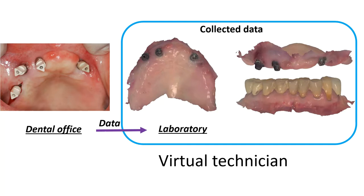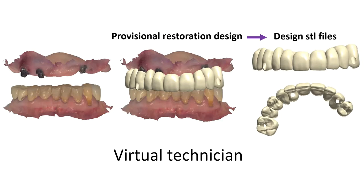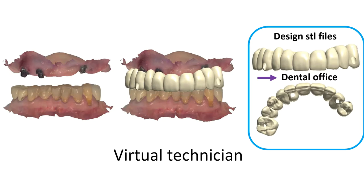The laboratory can be the laboratory that you work with conventionally. It can be a planning service like Full Contour or Sprint Ray, or any one of the number of planning services that are out there. It could be a technician that you have in your office. But it's sent there. The laboratory, or the virtual technician, designs the provisional restoration and creates manufacturing files or design files, and that's sent to the dental office. Not in a bag, right? It's sent via the internet.